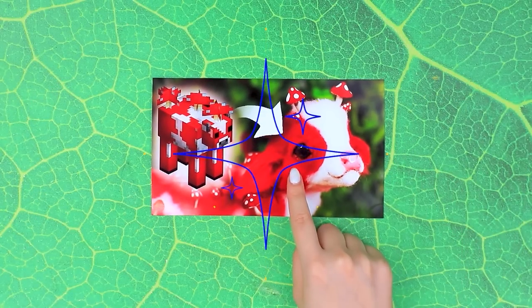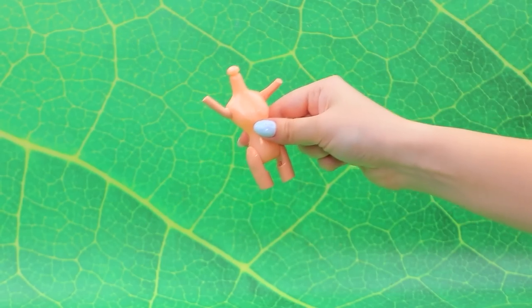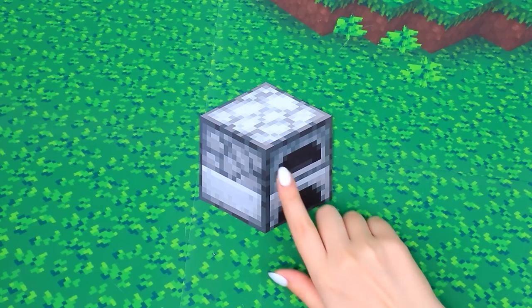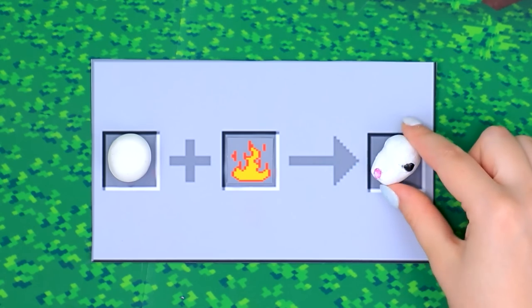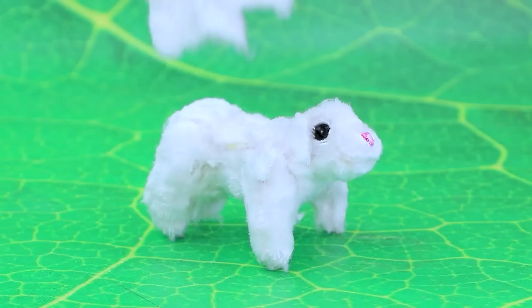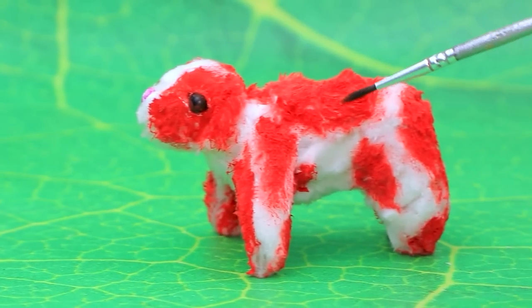Prepare the reference. We need a broken doll. Apply hot glue. Open the oven. A sphere plus a flame. Cow's head. Shear the fur. A cow with red spots.